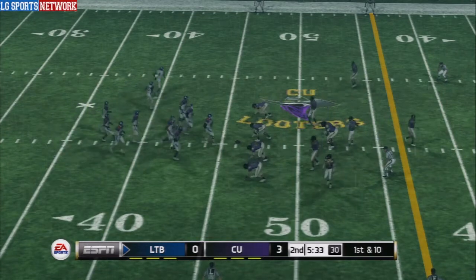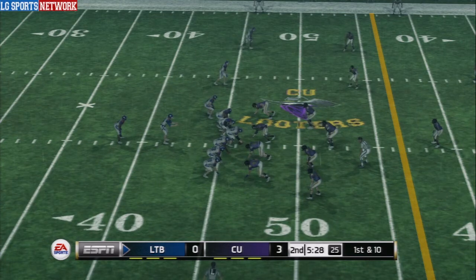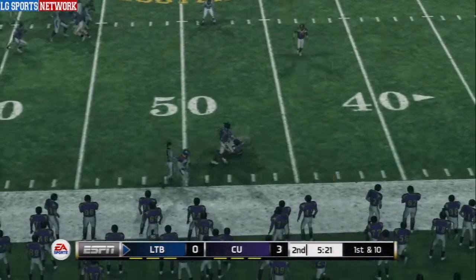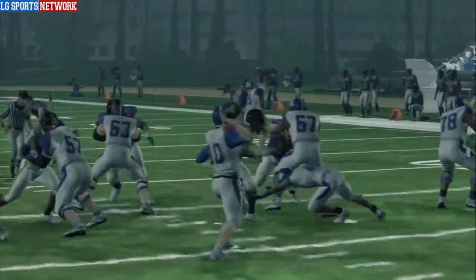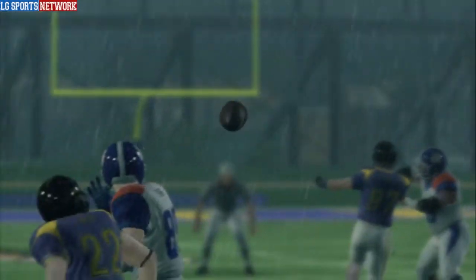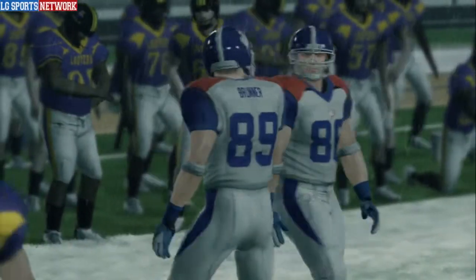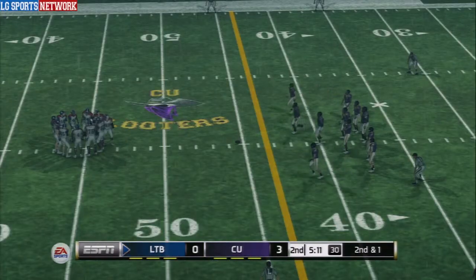From their own 46-yard line, 1st down. Brought down around the 45-yard line. What impresses me so much is the guy's vision. He read the coverage perfectly to find his man for good yardage. And this is the 8th play of the drive.